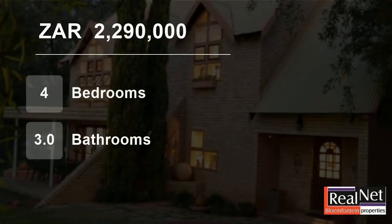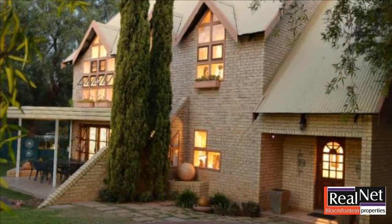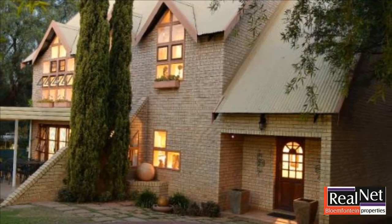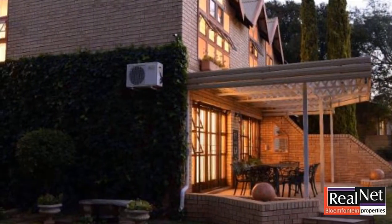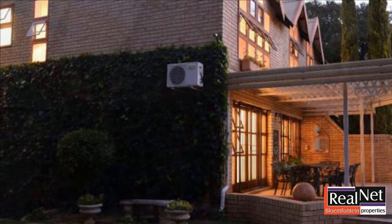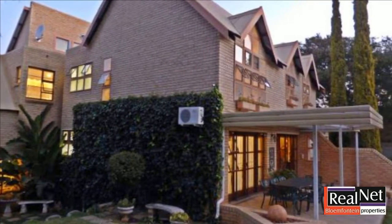Welcome to this 4-bedroom house for sale in Heuwelsig, Bloemfontein, Free State, South Africa for R2,290,000. This double-story facebrick home was designed with both comfort and privacy in mind. Lovingly maintained and in immaculate condition, set in an easy-to-maintain garden.